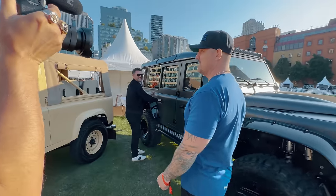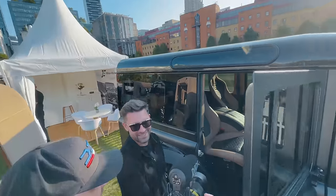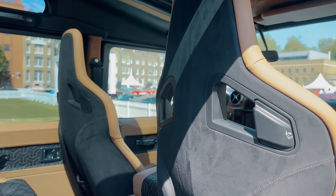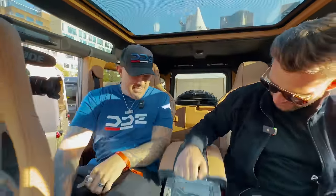First of all, the interior is on a whole other level. Four Recaros in here. So good. Detail in the stitching. It's quite cool. And even the back of the seats. Oh, it's cool. My goodness. It's so chill. How much Celsius could you put in there?